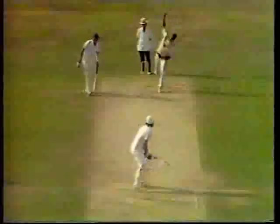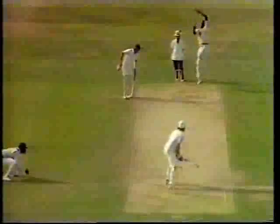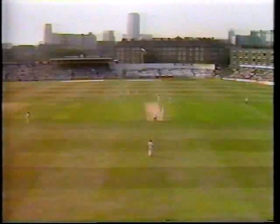Ian Botham's decided to give it a go as well. Three to Botham. Three for that, Gomes is the fielder. And in fact, it'll go through to the boundary. The outfield has quickened up a little. And Botham now goes on to 14. Michael Holding now off a shorter run.